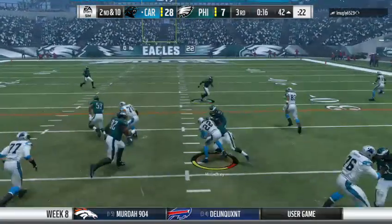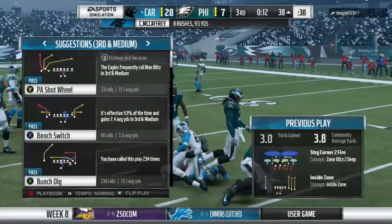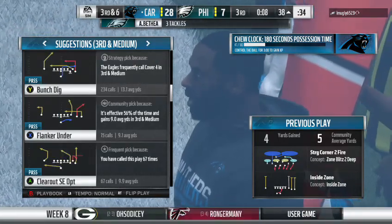On 2nd down, McCaffrey. And he's going to fight his way forward here for a modest gain. Give him 4 on the ground there. They're now left with 3rd and 6.